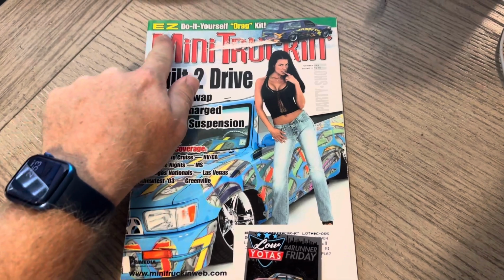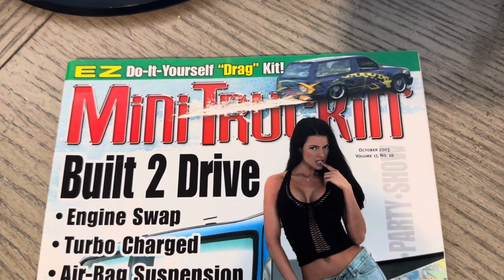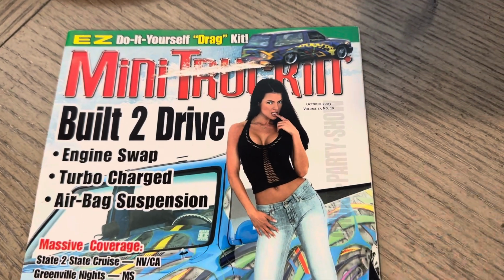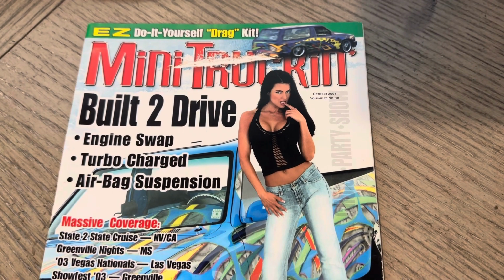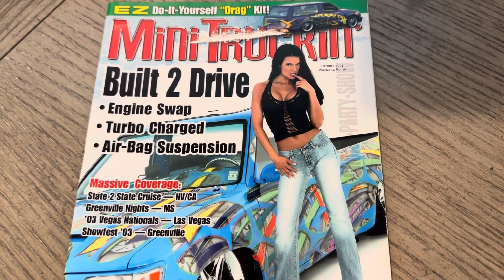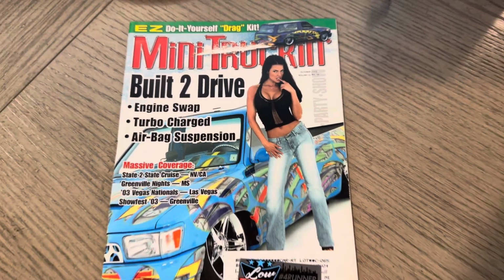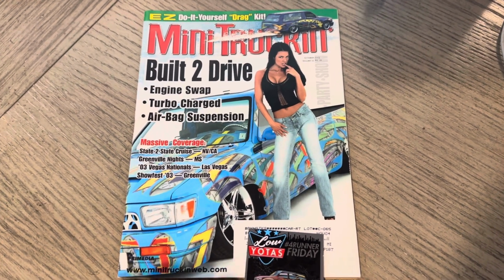You can see here again the little green banner I had mentioned recently on one of the flip-throughs that was all white across the top. It does say cruise party shows here, so a little item added there, so to speak, and then you can see the massive coverage that they're promoting, including Showfest, which would have been in May. They've got their website listed here as well.